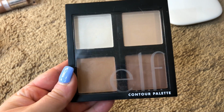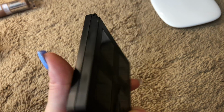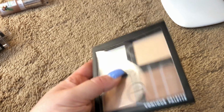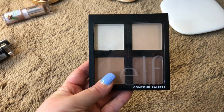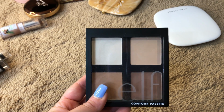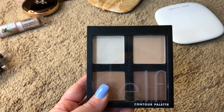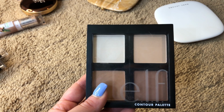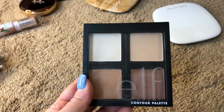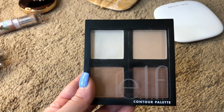This palette from e.l.f. has 4 shades. It is light to medium. I am very saddened to say that the formula is not that amazing. It is very chalky and powdery and blotchy on the skin. It does not last long and you can pretty much just blend it away to nothing.